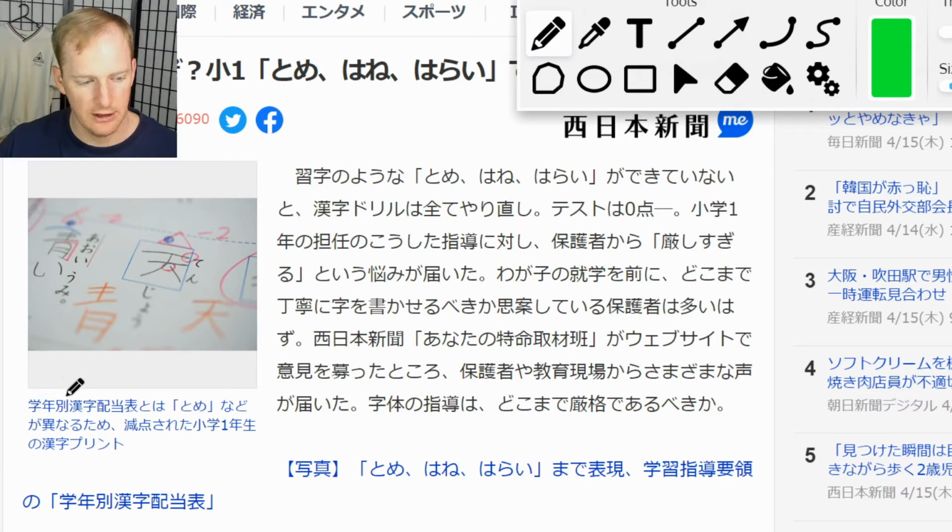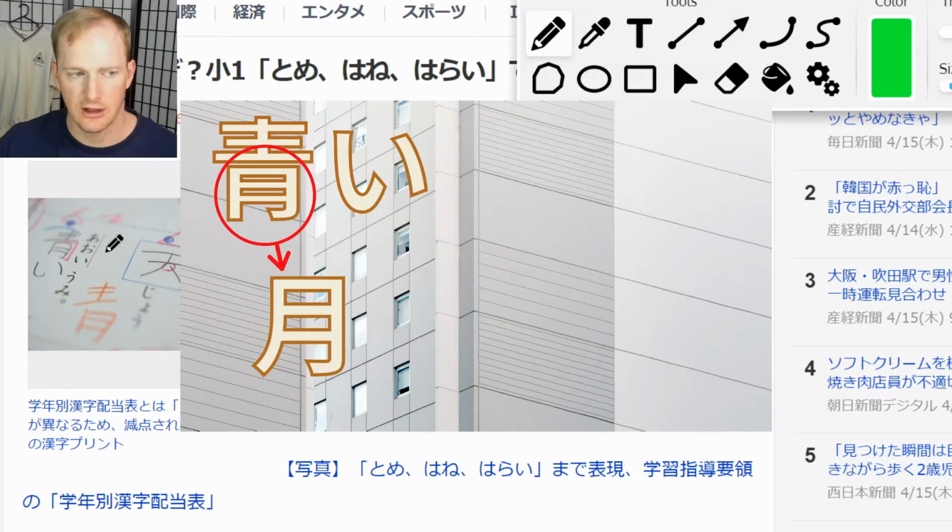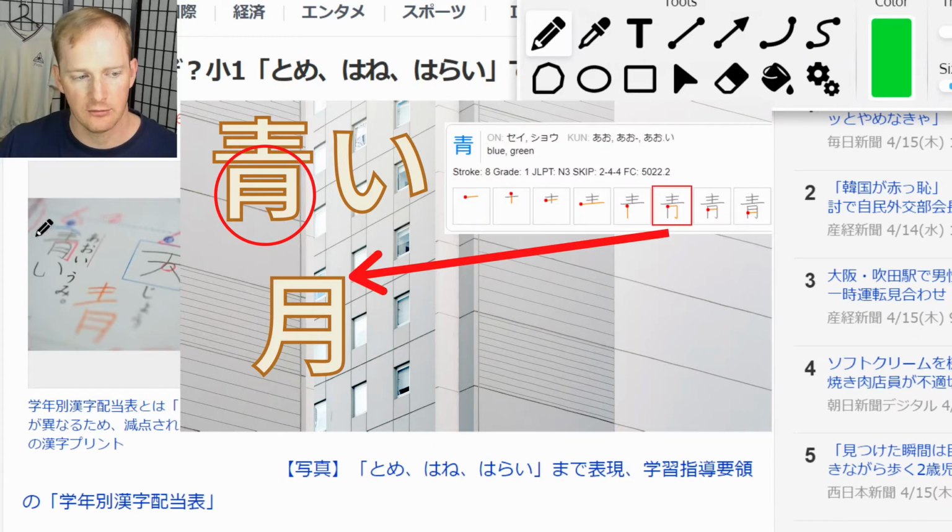So we see it says 学年別漢字配当表とはトメなどが異なるため減点された小学1年生の漢字プリント. Alright, well, kanji printo is this sheet, right? It's kind of like a worksheet for kanji. And we see there's been a few alterations in pink here. So this kanji is aoi, and the bottom part, what they're trying to show here is that this bottom part of this kanji, which you can kind of read as tsuki, it means moon, it's supposed to have a right angle at the top. It's supposed to be square on the top.